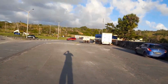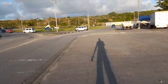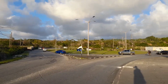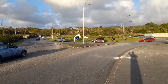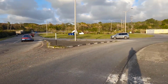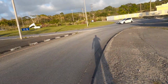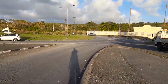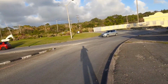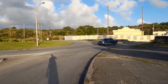And now heading towards the roundabout, the Lawrence Johnson roundabout, which is the largest roundabout in the island. We're looking back at the light and power substation, the St. Thomas substation for the Barbados Light and Power.